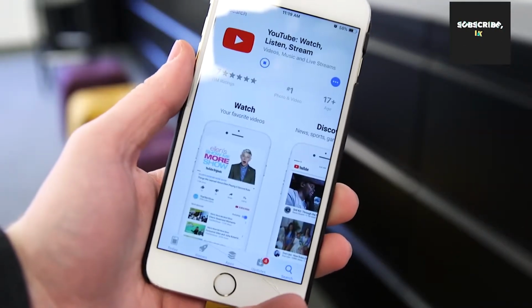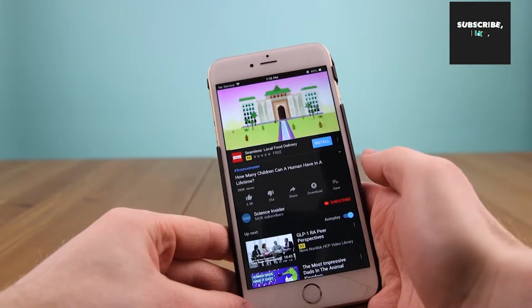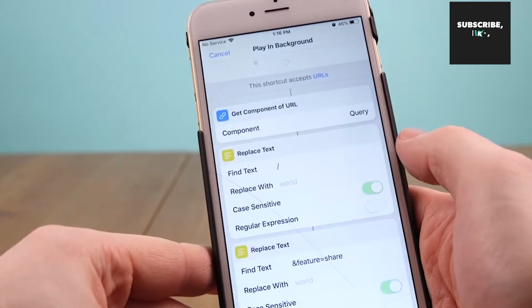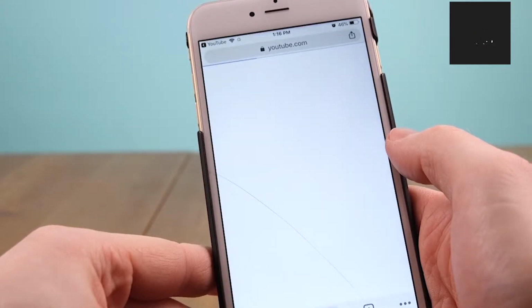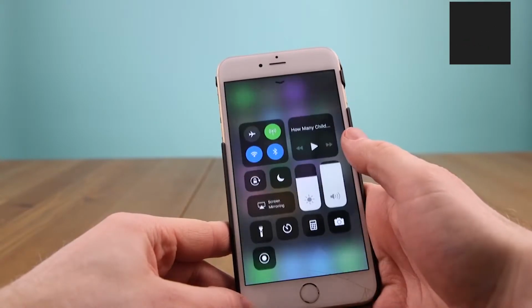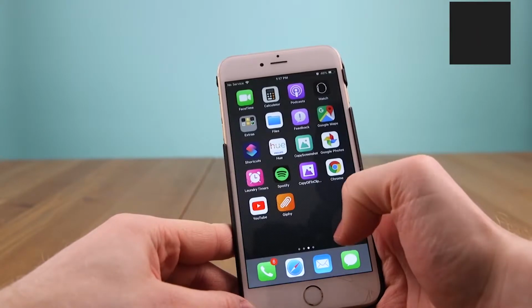For this to work, you need the YouTube app and Google Chrome. In the YouTube app, click Share and then select Siri Shortcut. Wait until after the ad plays and close Chrome. Next, go into the Control Center and press play. Now your video will continue to play in the background. You do have to be signed into Chrome for this to work.